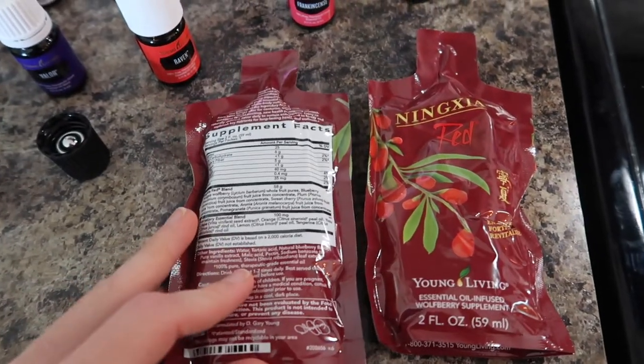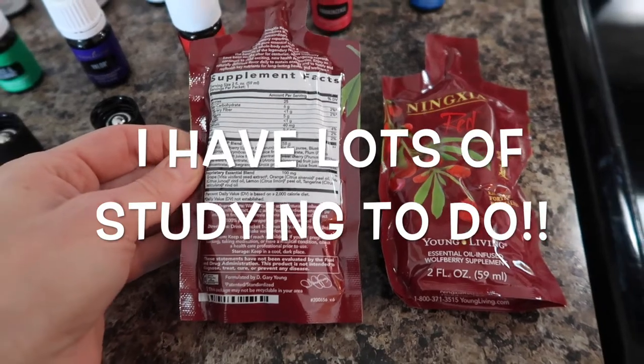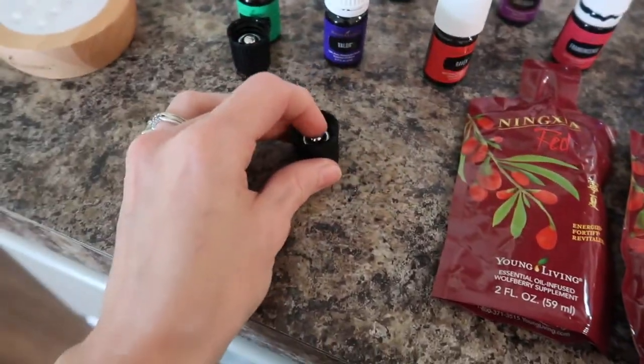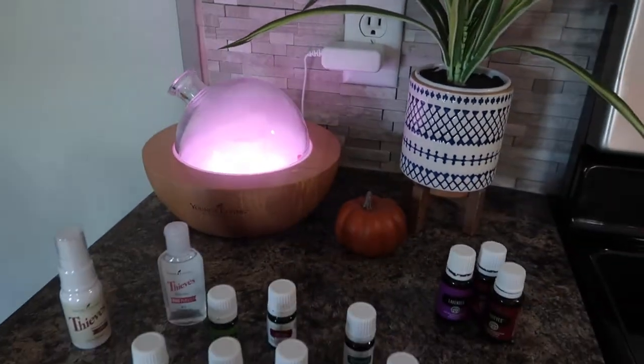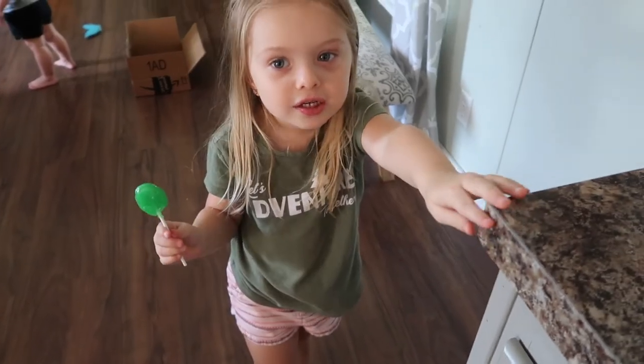How do you say that? I don't even know how you say it, y'all. Oh, it's horrible. But yes, I'm so excited to try these. And then I got some little rollers to put on some of my oils. So I'm so happy. I love my mom best. You love your mom best? Yes. Oh, you're so sweet, baby.